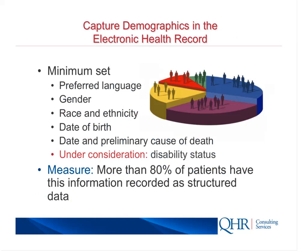Preliminary cause of death, they've clarified that that is preliminary, and if for some reason that changes later on, which it frequently does after other things take place, we don't have to go back and update these. Chances are you're going to want to for purposes of your medical record, but it's not required.